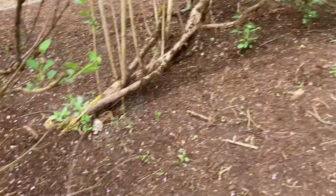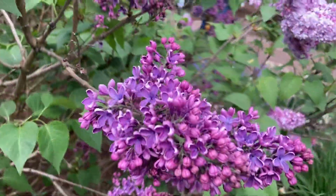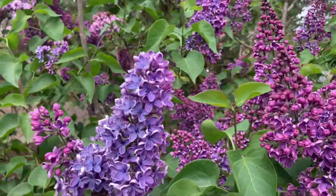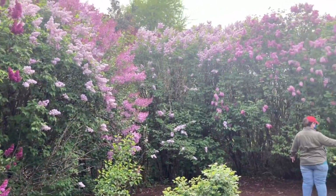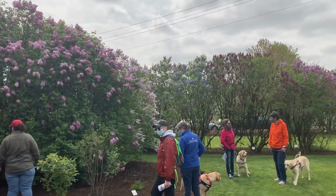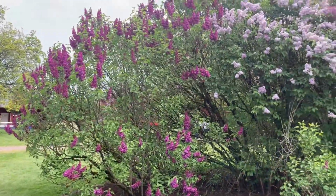Every plant in the garden is clearly labeled. I took notes as I went around, so I knew when I got to the plant sale at the end which varieties I wanted to take home with me. I love that the lilacs are allowed to reach their full height and width so that you can see how they would look in your garden if you gave them as much space as they wanted.